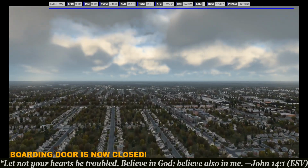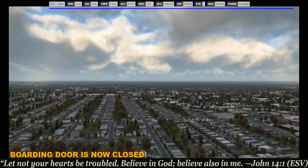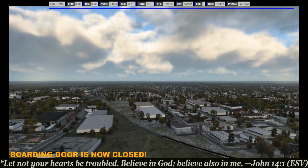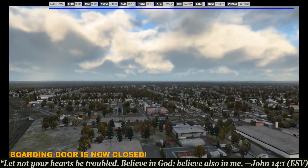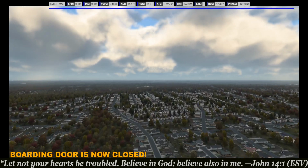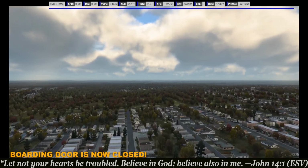Folks, this is the real deal. I mean, you've got a seriously intense product here out of Felix. You got to really pay attention to all that you do. So we're just kind of giving you a little flavor of X-Plane 12 as we come into Lambert.